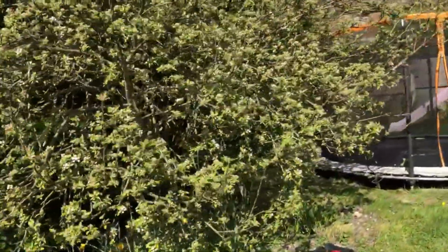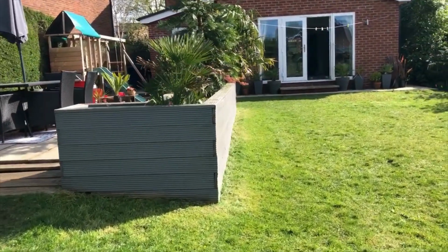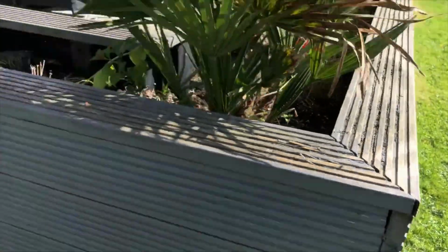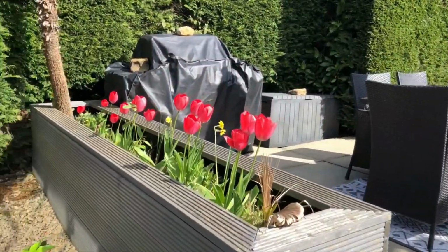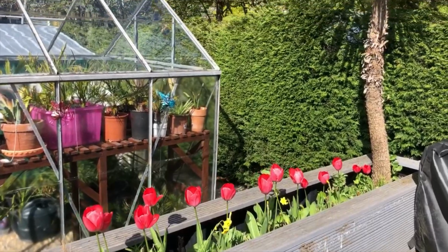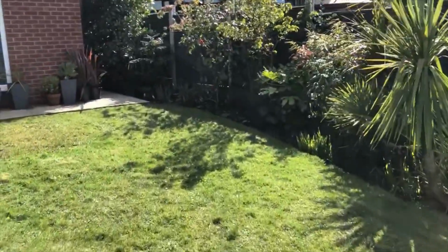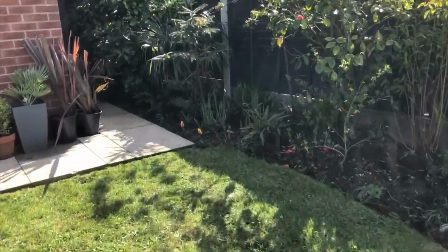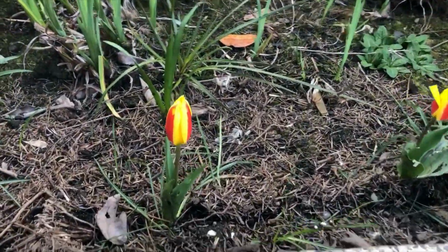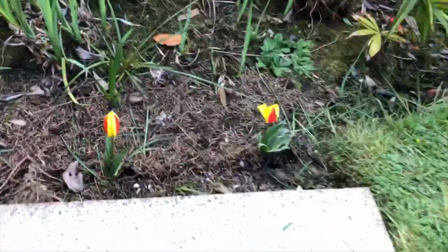Apple tree's not quite in blossom yet, but that'll be very soon. Still need to paint the raised beds, which are made of timber decking. That's a job to be done. Tulips are looking beautiful. And also another couple of flowers that I will show you now, because I don't know how long they'll last. These are tulips as well. I planted these last autumn. Lovely variegated flame red and yellow flowers there.